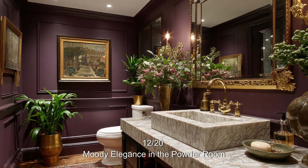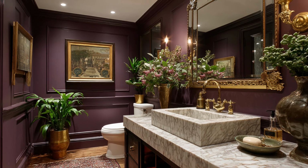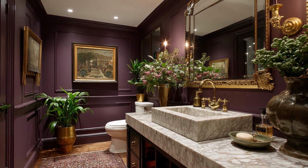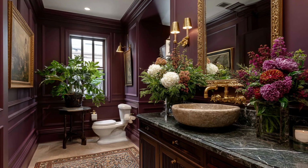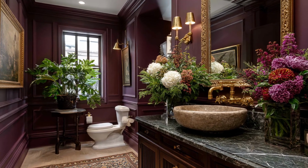Even the powder room is a moment. It's dark and moody, painted in a deep plum, with an unlacquered brass faucet and a single antique mirror. The space is tiny, but every element commands attention. It's the definition of quiet confidence. Nothing here feels accidental or filler.